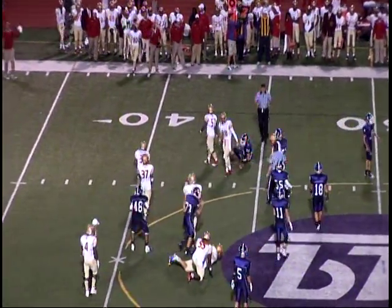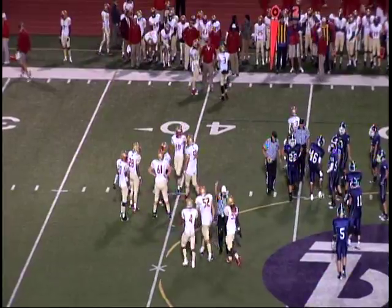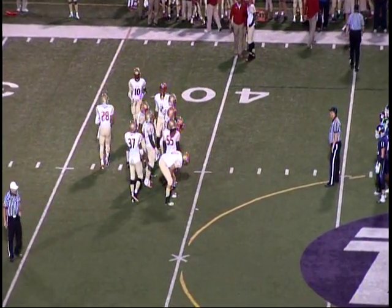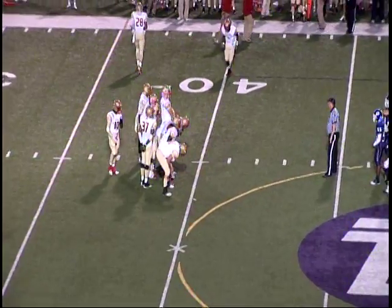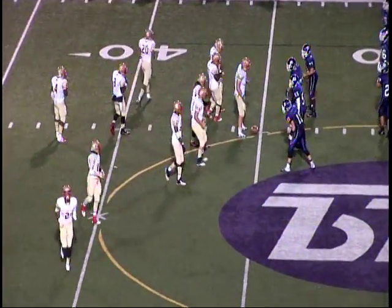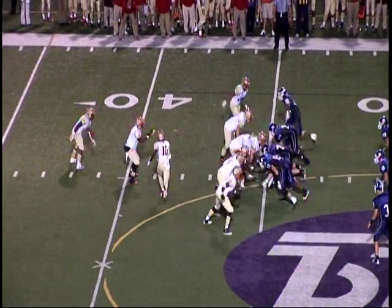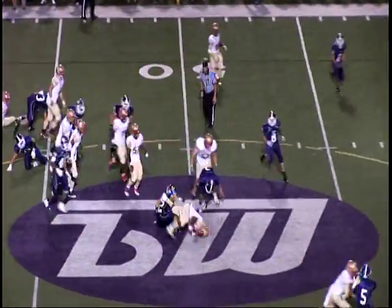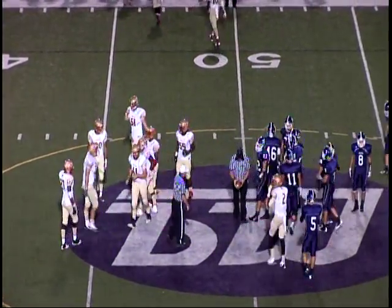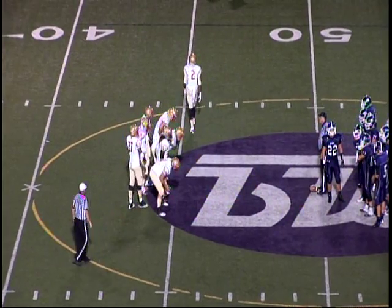Carried by 28, Cody Allen. Cody Allen with a couple. Knocked down by 22, Jacob Elk. Gain of 2, second down 8. Campbell out to the 50-yard line with a gain of 5. Once again, number 22, Jacob Elk on the tackle. Ball is at midfield. It's going to be a third down and 3 for Penn Hills.